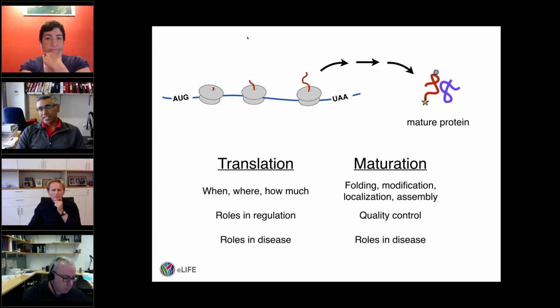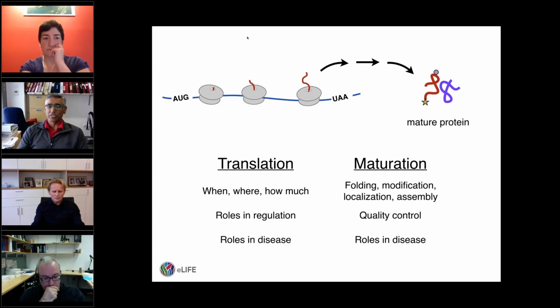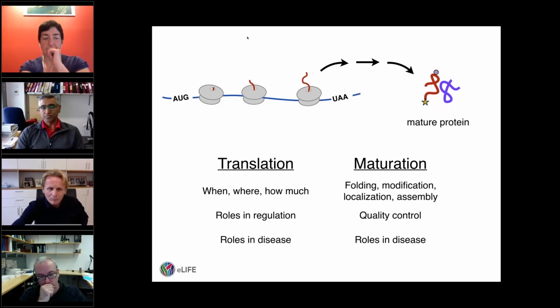But translation continues to be a very active field for a number of reasons. First of all, it turns out that translation is highly regulated, and particularly in metazoans, translation is regulated during development, during changes in environment, and is misregulated in disease. The second is that there's an increasing appreciation that translation is very tightly coupled to the maturation of a protein. So the processes of folding or modification, localizing the protein to the right part of the cell, and assembling it with other polypeptides in order to make a functional product.